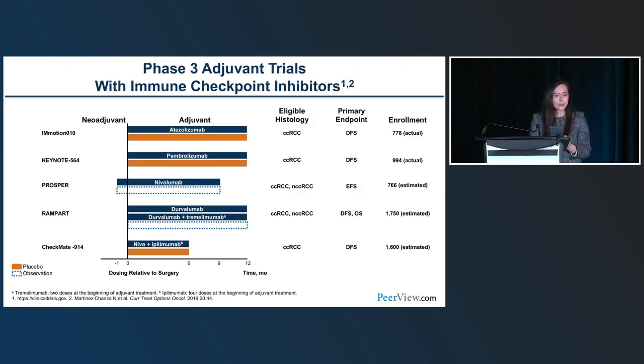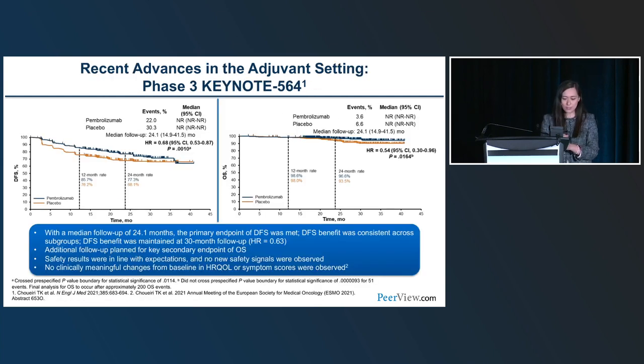So what are our phase 3 adjuvant trials with checkpoint inhibitors now that we're in the checkpoint inhibitor era? We list them here for you on the side. There are 5 of them total. We've seen some results of IMmotion010 and KEYNOTE-564, which we'd like to highlight for you tonight. PROSPER is fully accrued. It was a perioperative study of nivolumab given as 1 dose before surgery and followed by postoperative nivolumab, and it fully accrued within the cooperative groups last August, so we're awaiting data from that. And then the RAMPART and CheckMate 914 studies are currently ongoing.